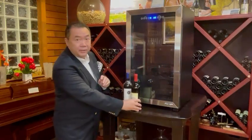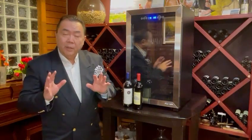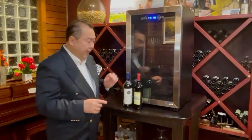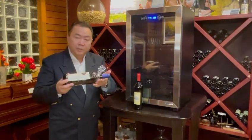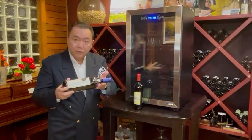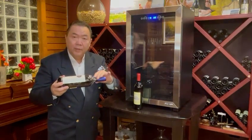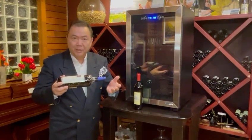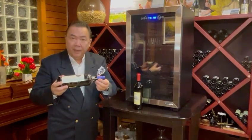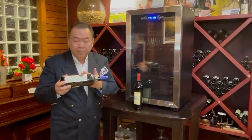It reduces it significantly. The other point that we do enjoy is to have the wines in a horizontal position. So in a wine fridge, they are in a horizontal position. That will ensure that the wine cork is always moist, and hence reducing the possibility of seepage of air into the wine bottle and affecting the wine.